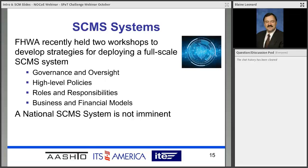The outcome from that will lead FHWA to continue down the path and help in the development of a full-scale SCMS system, more than likely to be developed by the private sector with some federal involvement or oversight. But I think the message is that a national SCMS system is not imminent. It's not going to come about in the next year or two, most likely.